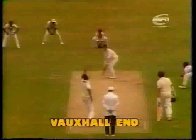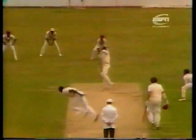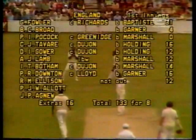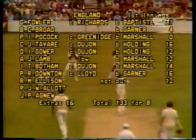And that couldn't be a more straightforward dismissal. We've seen it happen a number of times where the batsman is not quite sure whether to go down or let the ball go, or in the end play a stroke. But I reckon Downton was in about 3 minds there of just what to do. Clive Lloyd was the catcher. Joel Garner takes the wicket, and it's 133 for 8.